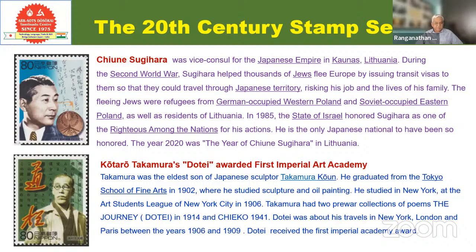That means they needed a Japanese visa to enter Japan, that's one. Secondly, if they leave Lithuania, they have to go through Russia. So Russia said if they have a visa to the ultimate destination, we'll allow them to go through. So Sugihara-san had to give them the visa as the consul there. So he asked the Japanese head office to permit him to give the visa. But he was not permitted.